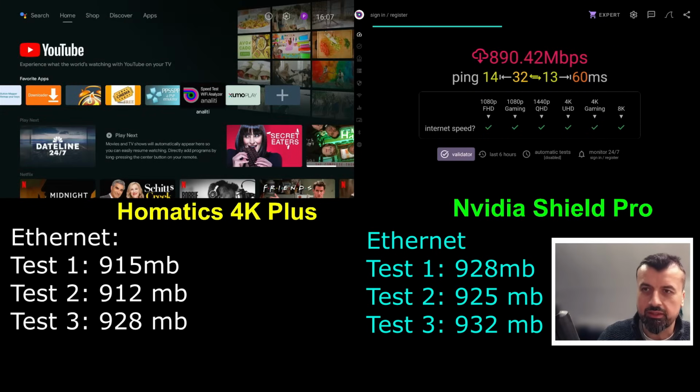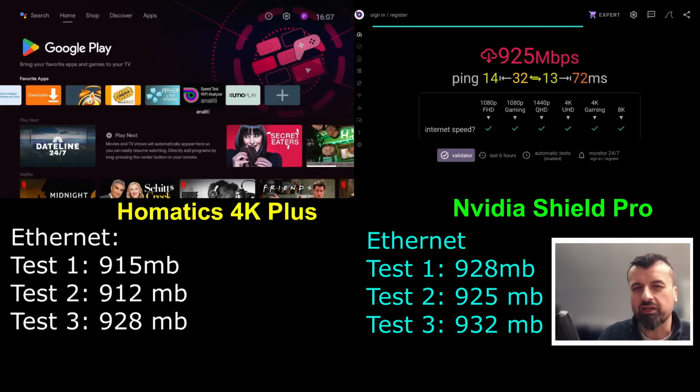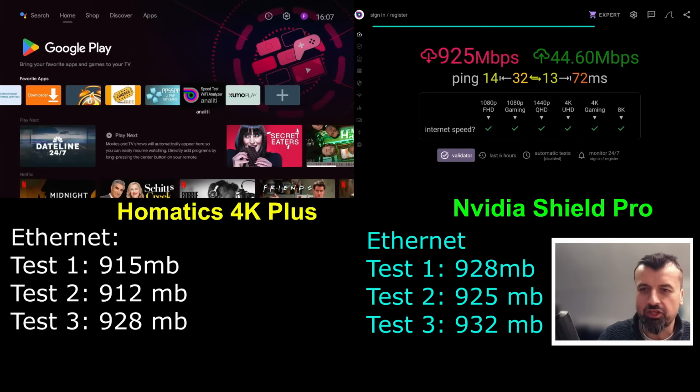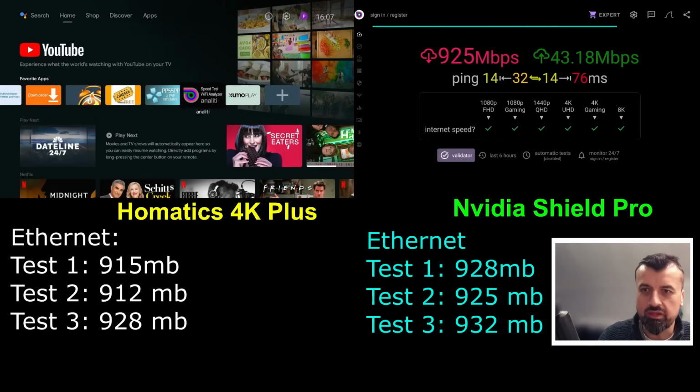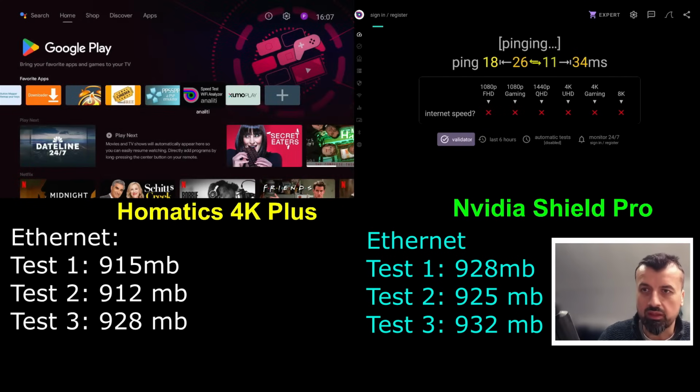Test number 2 on Ethernet. Again, no issues breaking the 900 meg barrier. I mean, that's very, very close. I wouldn't say there's any clear champion. I would say both these devices have very similar Wi-Fi speeds, very, very good Wi-Fi speeds, and they completely smash it on Ethernet. Very dependable, very reliable. They're getting nearly the maximum. I have a 1 gig connection, so they are pushing very close to that number on Ethernet.